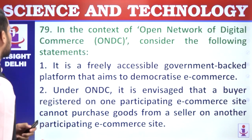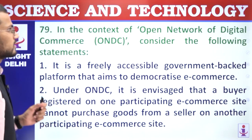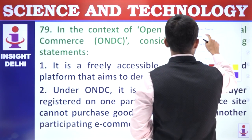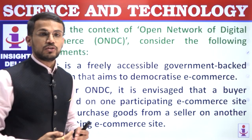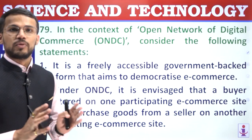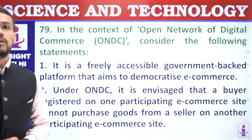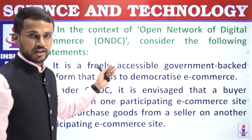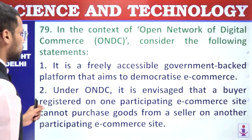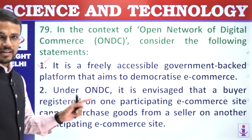Next question is 79. In the context of Open Network of Digital Commerce, ONDC, consider the following statements. Now, ONDC is the government-backed platform wherein the buyers would be able to buy products even if they are registered on only one e-commerce website or app. Let's say someone is registered on Amazon, he or she would be able to buy even on Flipkart once this gets operationalized. Let us consider the statements. First, it is a freely accessible government-backed platform that aims to democratize e-commerce. First statement is a correct statement.